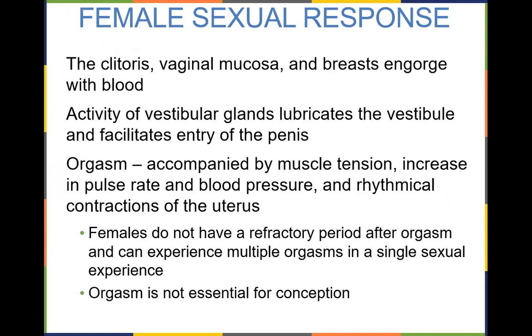The parasympathetic nervous system uses a neurotransmitter, acetylcholine, and it causes the release of nitric oxide to cause blood vessels to dilate. In the case of the female, what we're getting is dilation of the blood vessels in the nipples, in the clitoris, in the labia majora and the labia minora. So everything, the clitoris, the vagina, and the breast, all become engorged with blood because we're increasing the flow.